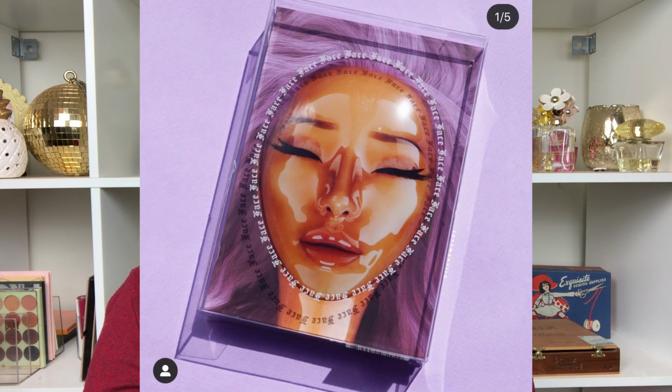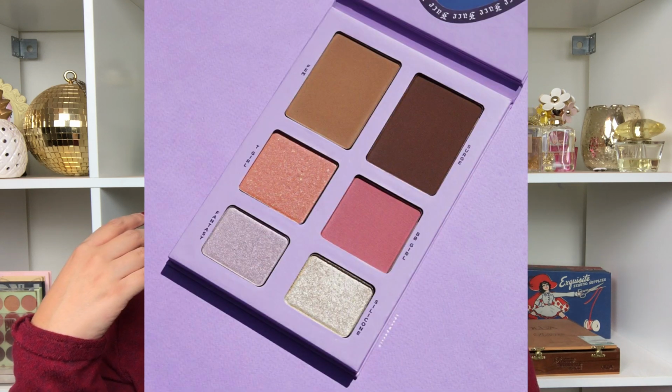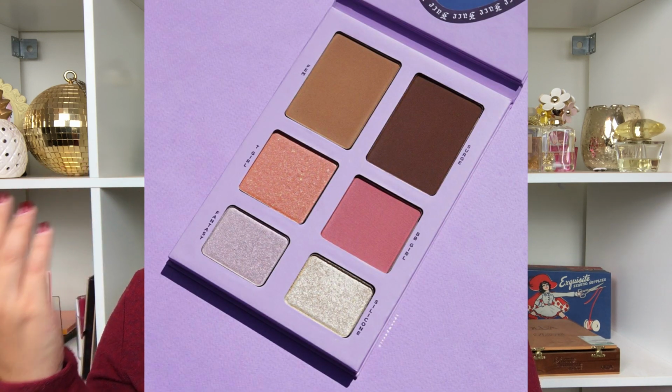There's nothing really exciting about this face palette to me. It looks like maybe a bronzer or contour, and one that's a little bit deeper, which I do like, that they have that nice deep option. And then a pink blush, maybe more of a shimmery peachy looking blush. And this is supposed to be a face highlight, two face highlights, which honestly, depending on your skin tone, can look kind of ashy.